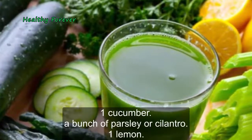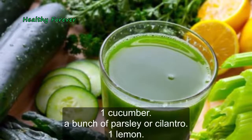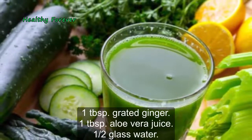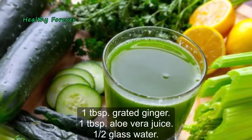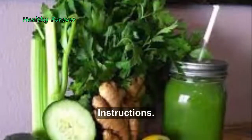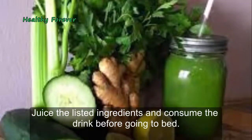Ingredients: 1 cucumber, a bunch of parsley or cilantro, 1 lemon, 1 tablespoon grated ginger, 1 tablespoon aloe vera juice, a half glass water. Instructions: juice the listed ingredients and consume the drink before going to bed.